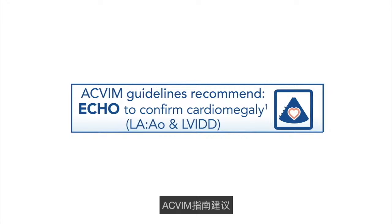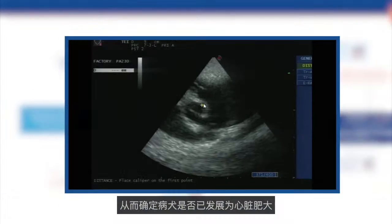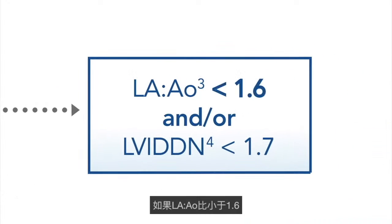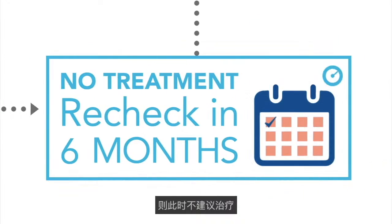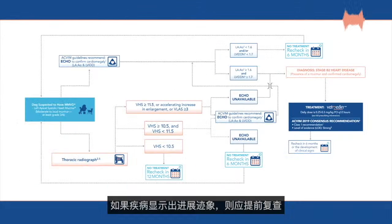The ACVIM guidelines recommend that detection of a murmur by auscultation should be followed up by screening using an echocardiogram to determine if the patient has developed cardiomegaly. The measurements recorded should include left atrial to aortic ratio, LA:Ao, and left ventricular internal diameter in diastole, LVIDD. If either the LA:Ao ratio is less than 1.6 and/or the left ventricular internal diameter in diastole that has been normalized, LVIDDN, is less than 1.7, then treatment is not recommended at this time. The pet should be rechecked in no more than 6 months or earlier if the disease shows signs of progression.